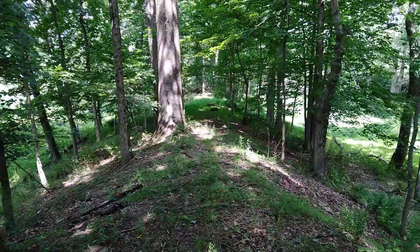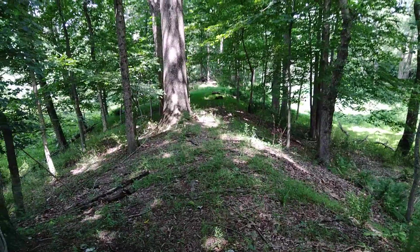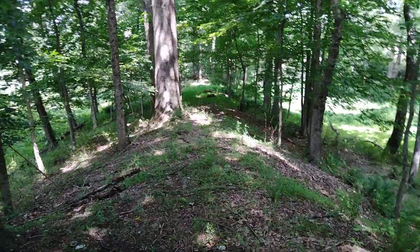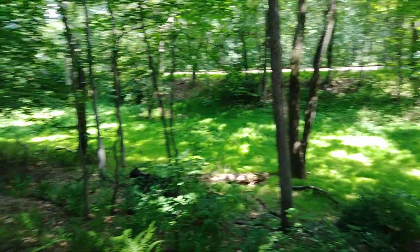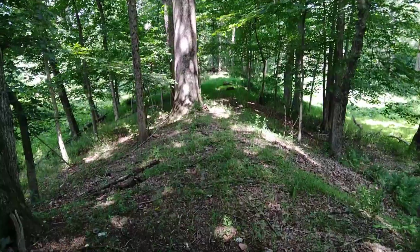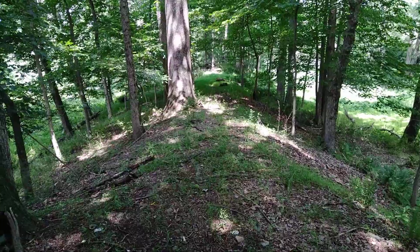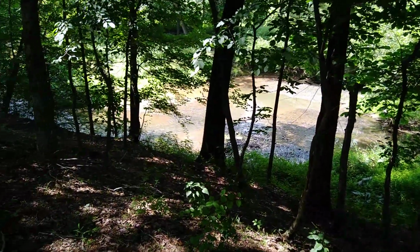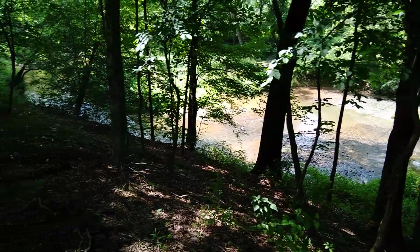Hello again, folks. Today we are going to be checking out something a little obscure, I think. What we're looking at is a former rail bed. Up here is an active rail bed. This is the former Dauphin and Susquehanna Railroad, which later became the Schuylkill and Susquehanna, and then the Schuylkill and Susquehanna branch of the Reading. So this is a feeder stream down here that's going to run into the Schuylkill. We're going to head down there in a second.